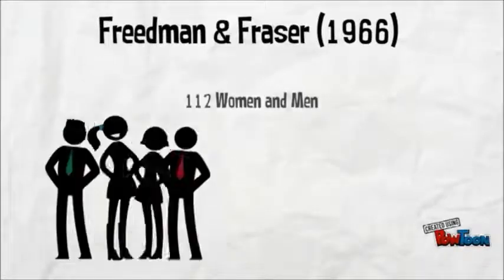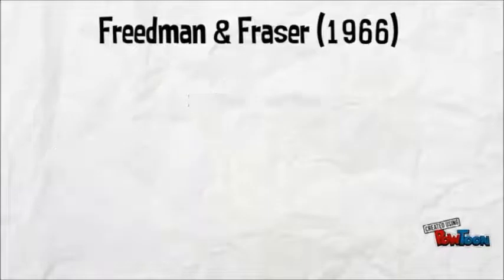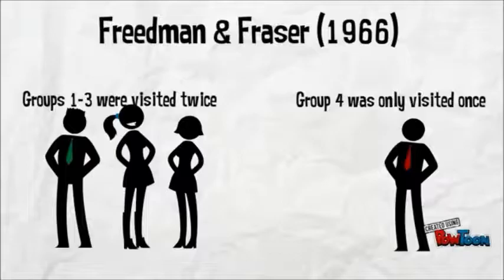The second experiment involved 112 women and men, in which 7 men were at home at the time. They were divided into similar groups as the first experiment.